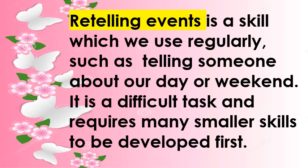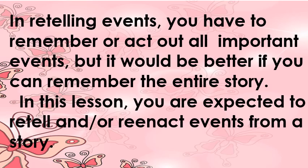Retelling events is a skill which we use regularly, such as telling someone about our day or weekend. It is a difficult task and requires many smaller skills to be developed first. In retelling events, you have to remember or act out all important events, but it would be better if you can remember the entire story. In this lesson, you are expected to retell or reenact events from a story.